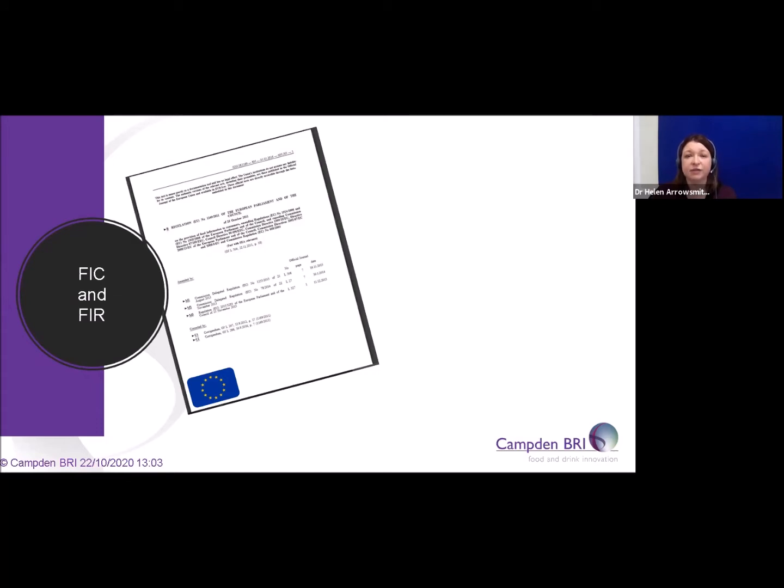So that means it's directly applicable in all EU member states. We all have to follow what's in there. And I say we because obviously at the moment we are still following that legislation. At the end of the year, though, we will begin to follow the retained version of this legislation. So the EU legislation will be brought into the UK. So we'll still be following the FIC.